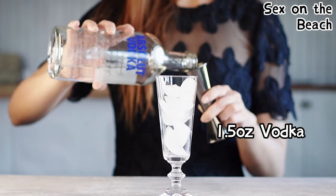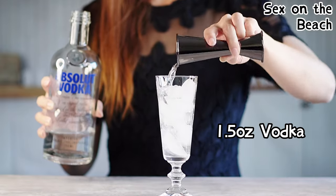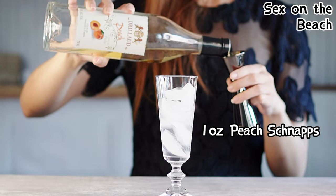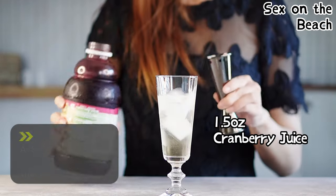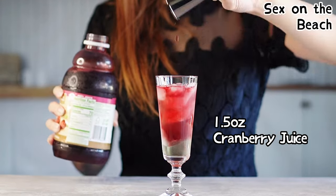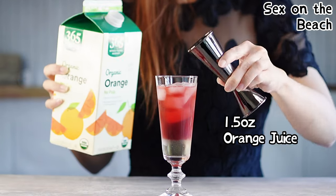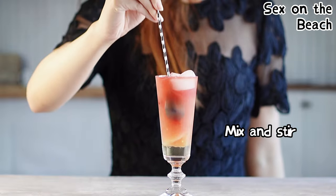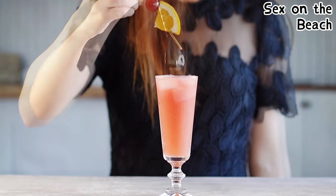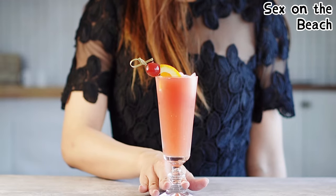Add 1.5 ounces of vodka. Add 1 ounce of peach schnapps. Add 1.5 ounces of cranberry juice. Add 1.5 ounces of orange juice. Mix and stir. Garnish with maraschino cherry and orange wedge.